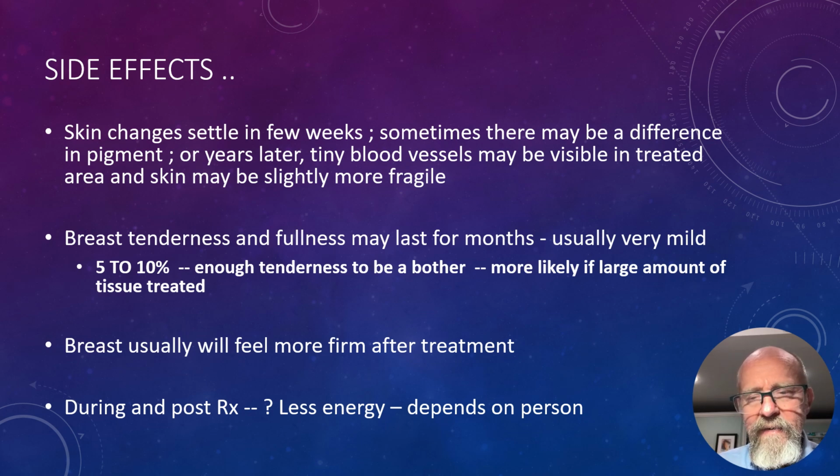Happily, side effects affecting the skin settle over a few weeks. Occasionally, over the long term, there can be some persistent difference in pigment or tanning, or the skin might be a bit more fragile, or it may be possible to see subtle blood vessels below the surface, but those changes are usually pretty subtle. Some breast tenderness and fullness can linger, especially with the larger breast.